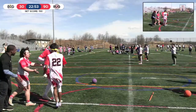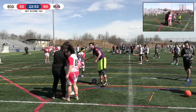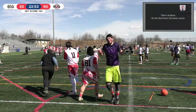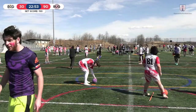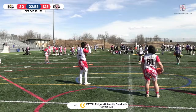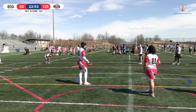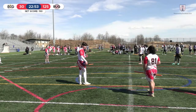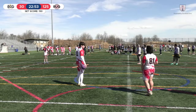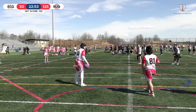It is good. So a good catch there for Rutgers in relatively quick fashion puts them up 12-3. Again, the set score is going to be 15 here. So Rutgers is 3 goals away from ending this one with a victory. And Emerson is going to need a lot of effort to get those stops and get themselves back into this game. But that will all start with a goal.